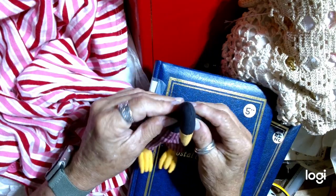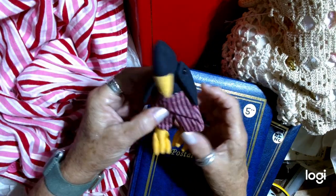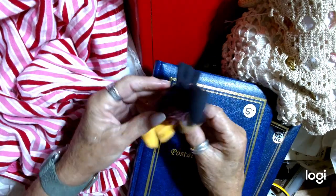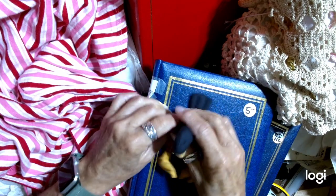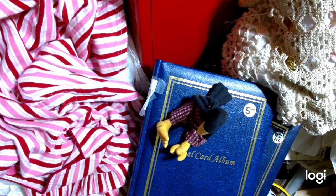I love it. Now I just want to find him a little vest. So I'll work on that. I wasn't even looking for him some shorts because I was going to make it a girl. So it's a boy now. Anyway, I wanted to share that with you. I thought that was so fun.